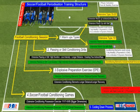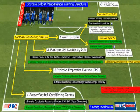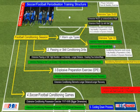Second element, we have a passing or skill conditioning drill. We have an extensive passing or conditioning drill, which is normally a higher duration, lower intensity, having a longer distance, creating fewer actions. These extensive drills are normally used for football endurance. The intensive passing or conditioning drill, we look at a lower duration, a higher intensity, shorter distance, creating more actions.